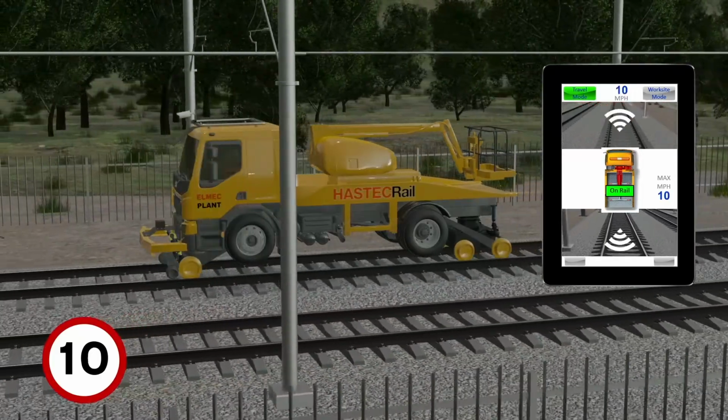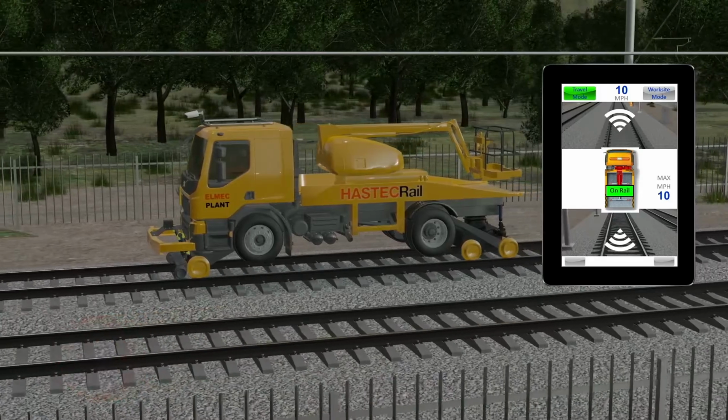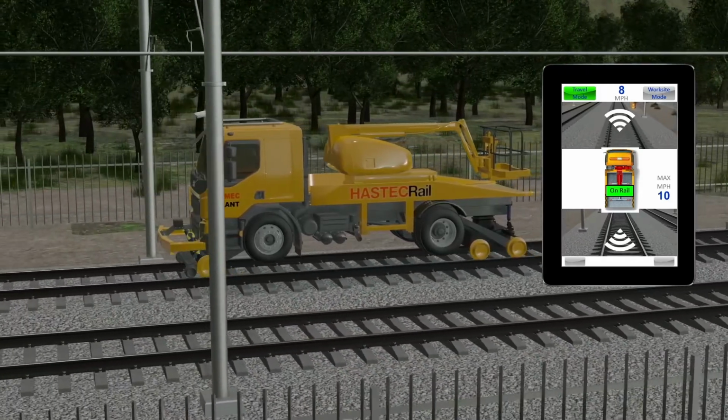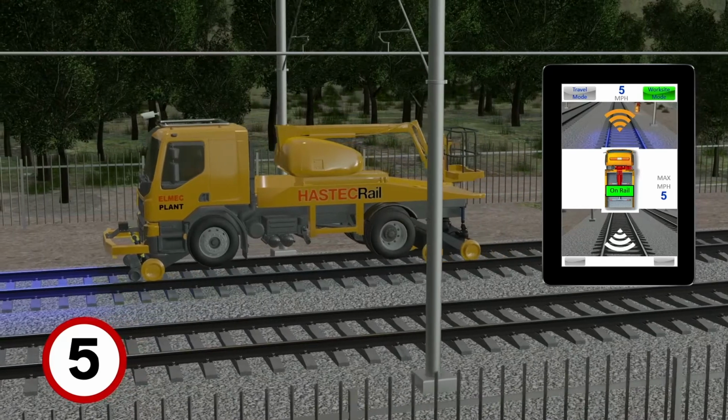The speed limiter, which is integrated with the CAS, is configurable at the point of installation. The maximum speed limit is set and locked and cannot be adjusted by the operator or asset owner.